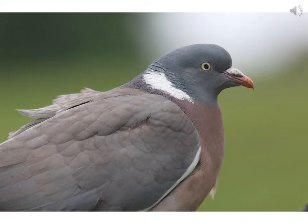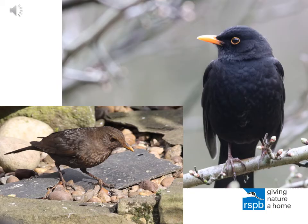Number 4, wood pigeon. This bird eats crops like cabbages, sprouts, peas and grain. If you have an allotment, you won't be a fan of wood pigeons. It also eats buds and shoots, and it'll attack the seeds and nuts and berries that you put out. 5, blackbird. This ground-feeding bird prefers insects, worms and berries.